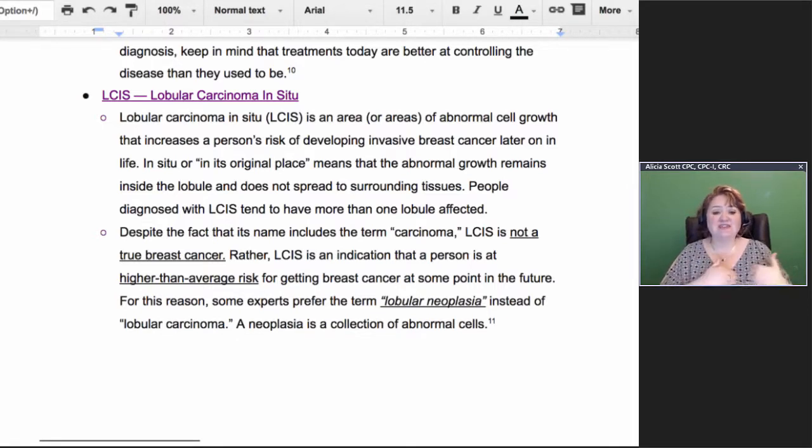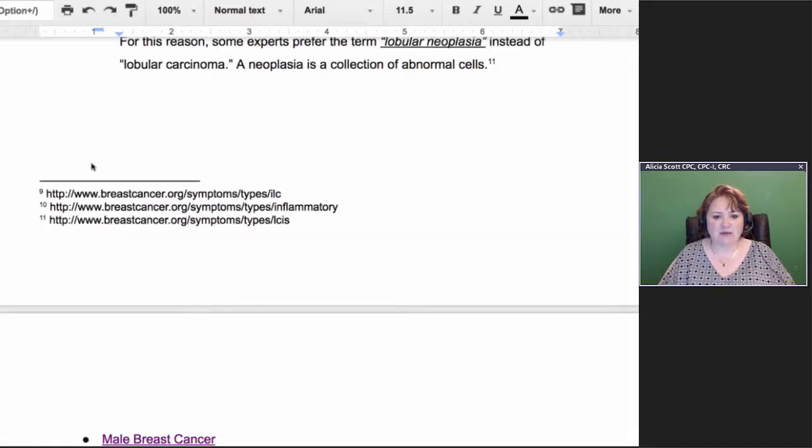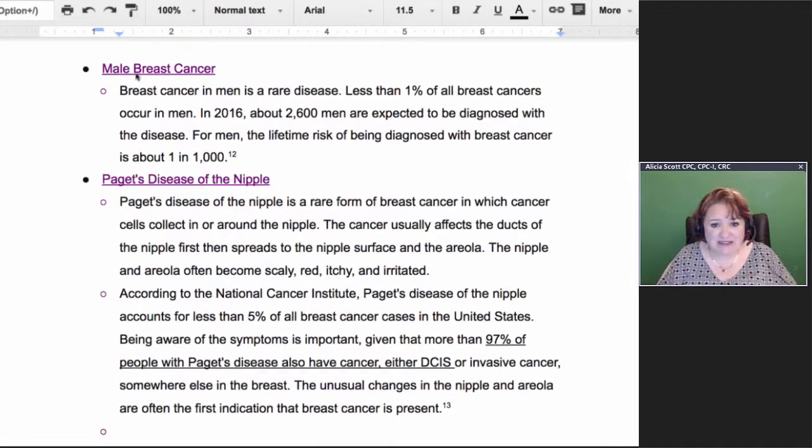But the fact is if you're diagnosed with this lobular CIS, you have a much higher chance of getting other types of breast cancer. I did want to make a note that lobular neoplasia is sometimes what you'll see it defined as, versus LCIS or lobular carcinoma in situ. So as we code and we're looking at the documentation, know that if you see lobular neoplasia, that's what they're talking about.